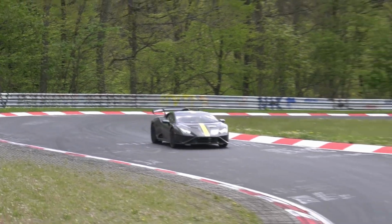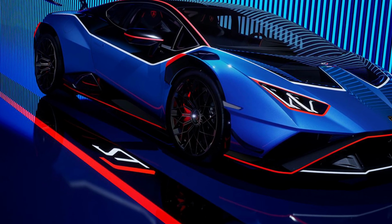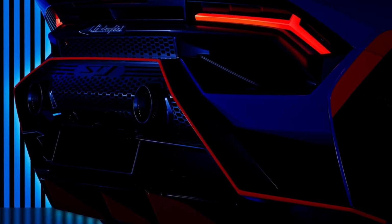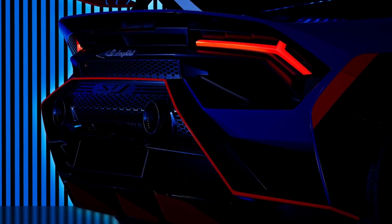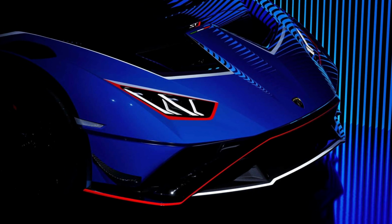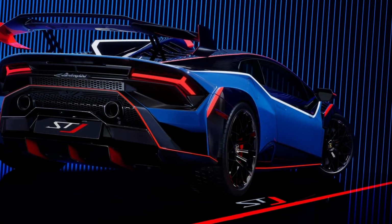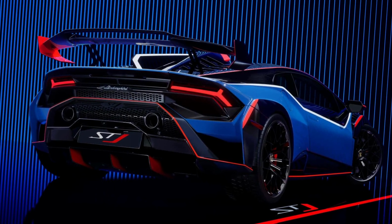Lamborghini has crafted 2 distinct liveries to make the STJ stand out from its counterparts. One option showcases a striking blue finish with a black roof, accented by red and white highlights. Alternatively, a gray exterior with a black roof adorned with red and white details offers a more understated yet equally captivating look. Inside the cabin, a numbered 1 of 10 carbon fiber plate underscores the exclusivity of the STJ edition. Owners also have the option to personalize their vehicle further, with a customizable plate on the passenger side.